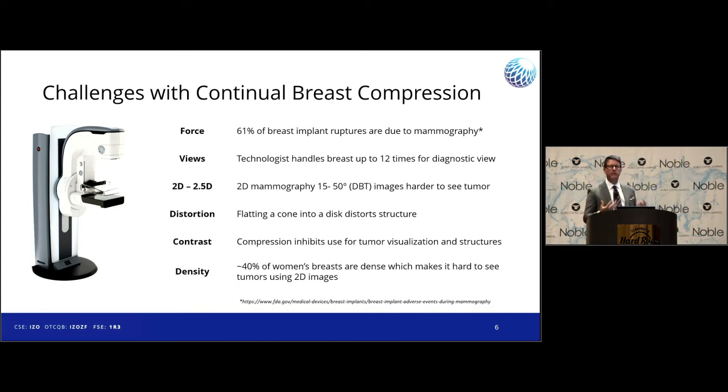This has a tremendous amount of force, and if you go to the FDA website actually, to give you an idea of the amount of force involved, about 60% of the women that rupture their breast implants do so due to the compression associated with mammography. So that gives you an idea. It's very uncomfortable. It also distorts the imagery. You can't see around the tissue very much.